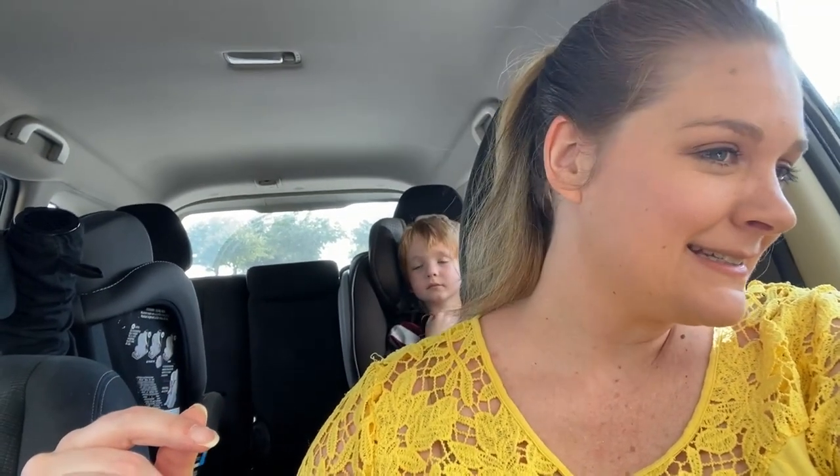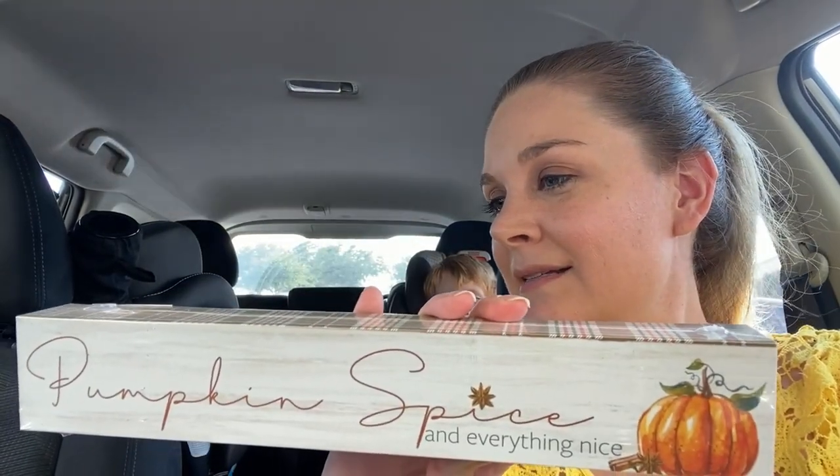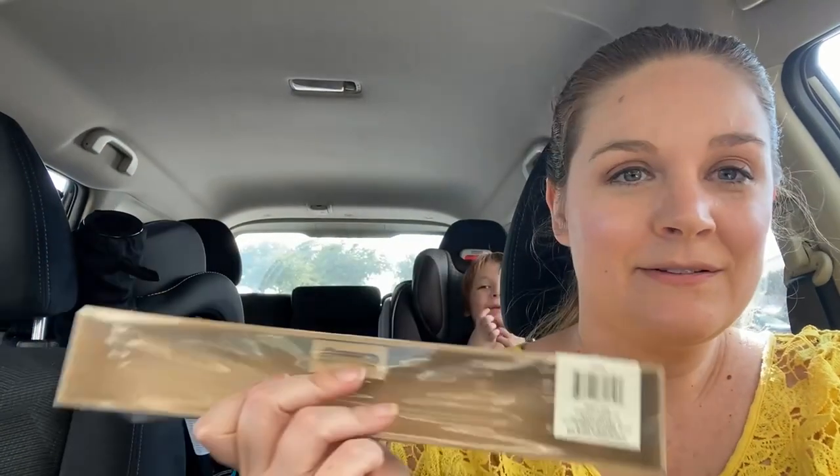Okay, I hope y'all can hear me because the air conditioner's somewhat on. It says it's 96 degrees, but I still wanted to do the haul for you. I guess people have already kind of gone through the fall stuff at my Dollar Tree, but they have started coming out with Halloween stuff. So I do have a haul for you. Pumpkin spice and everything nice. It is pumpkin spice full decor, so you can just put it around your house.